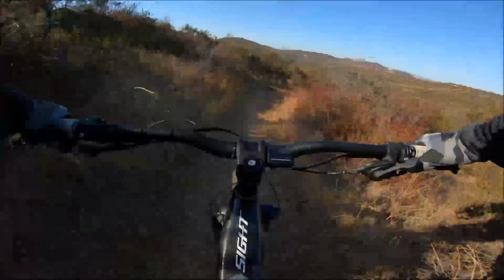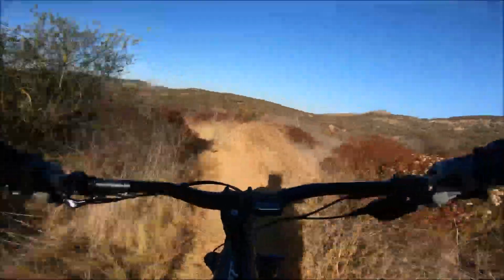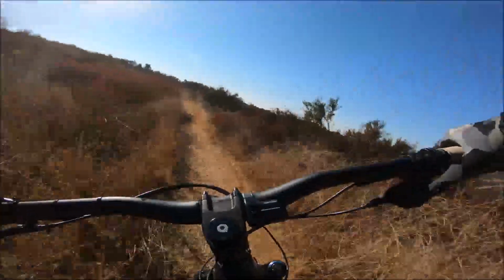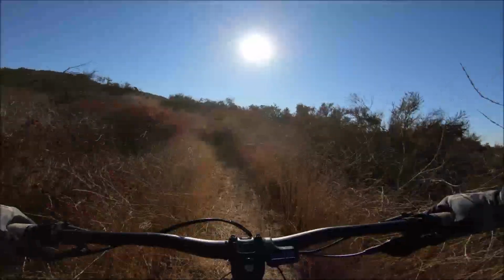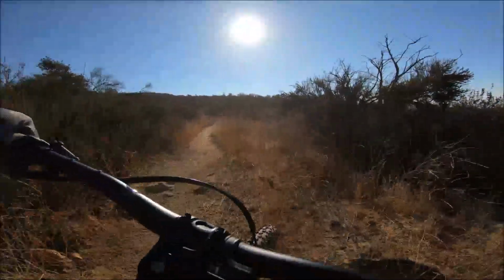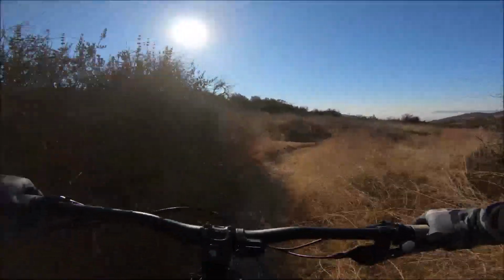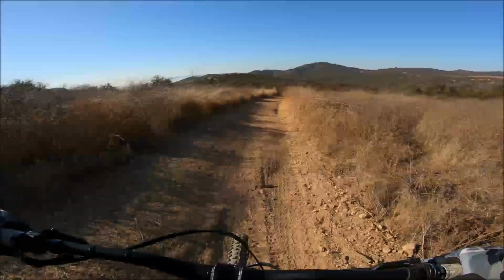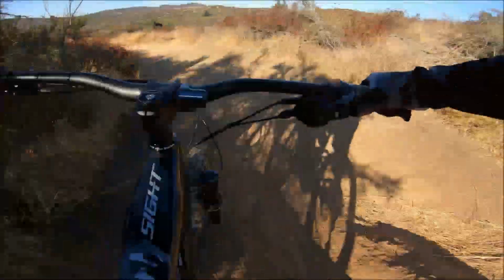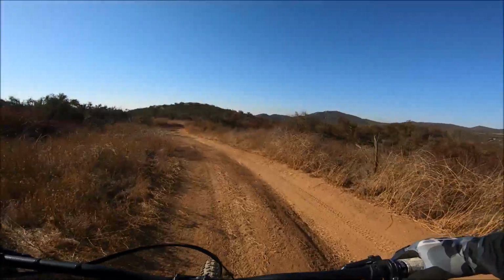Mark's hanging in there though. He's only been riding for three months. I warned him. I let him know that this is an exploratory trail. And he said, okay. He's been trying to come out with the group for a while, but he works weekends, so it's harder for him. But it just so happens that I am off today, so I brought him with me.